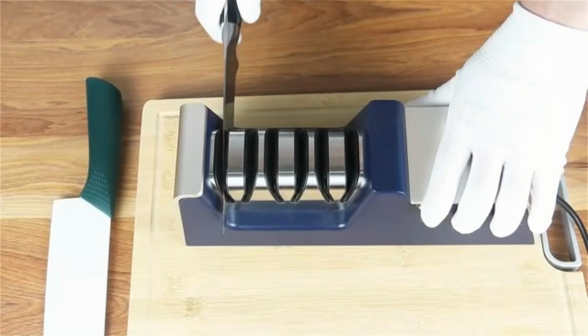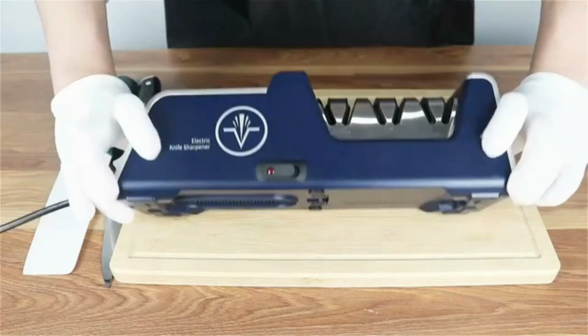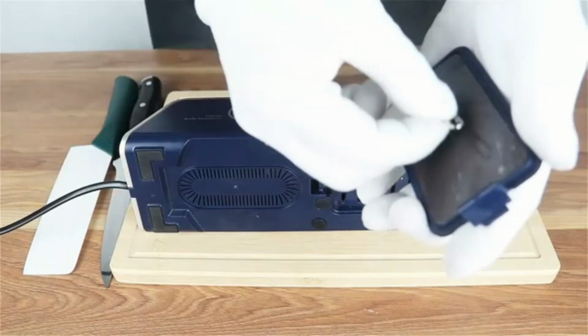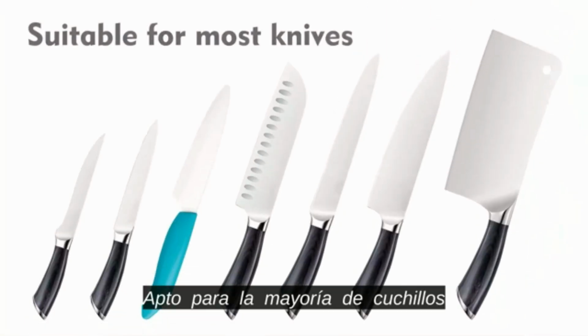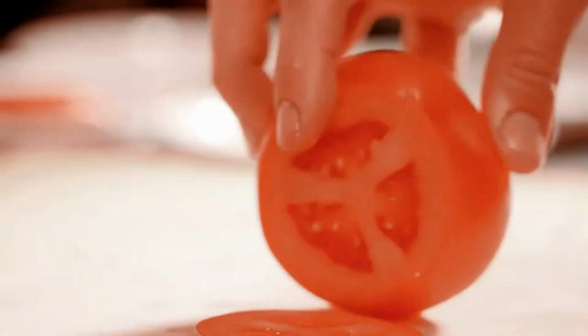Easy to use. Whether you're right or left-handed, the ergonomic handle allows you to restore your cooking knives in a matter of seconds. Simply place the blade in each of the slots and gently pull the knife through a few times for fast, effective sharpening.